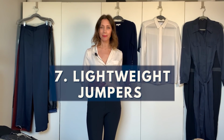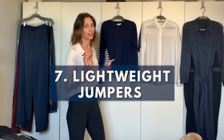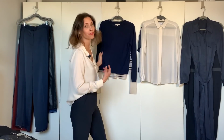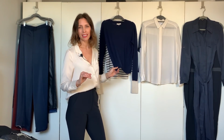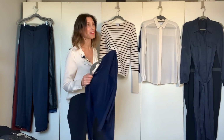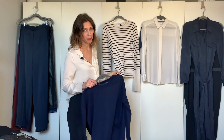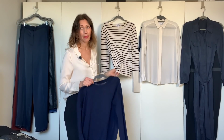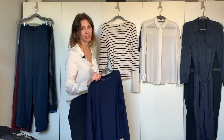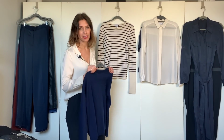Number 7 on my list of essential items for spring is a lightweight jumper. Now, first of all, again, I've talked about it all the time, get yourself one in your essential core colour so that you've got those basics in first. This is my favourite navy lightweight jumper, and this is a Vince one. And once you've got those basics in, then you can bring in a little bit more interest, and this is one of my go-tos. I've had this one for years. This is an Under the Stories one that I'm asked about all the time. I think I bought it maybe 4 years ago. And that's my stripy jumper. So lightweight jumpers are really good for spring and an essential item.